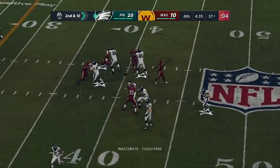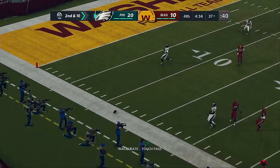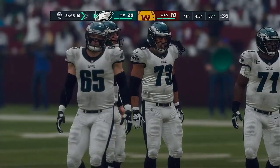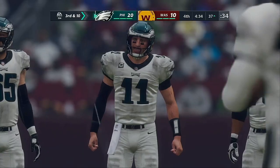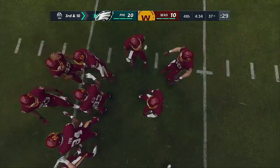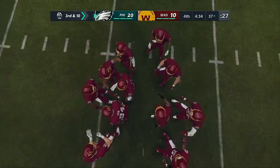Play fake to Sanders. Now here's Wentz. And his throw here is incomplete. Not sure what happened out there, but it looked like the timing was a little off on that throw. Well, you know I'm a defender, so what am I going to say? Great defense. And darn right. They did something to disrupt that timing.